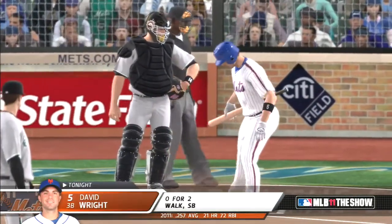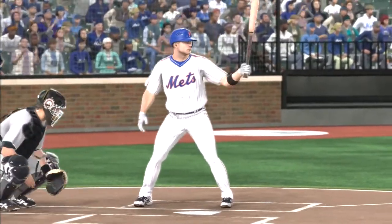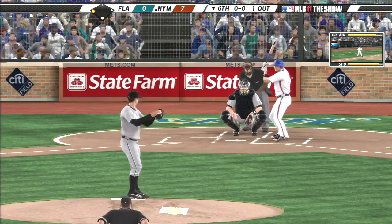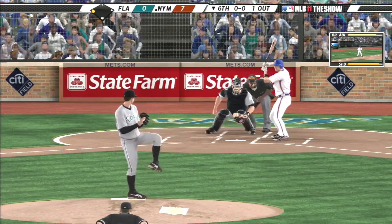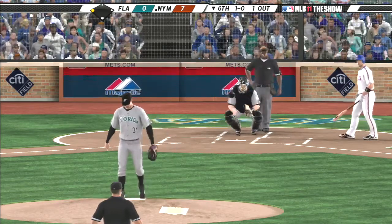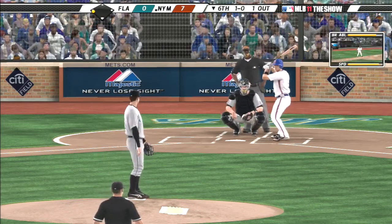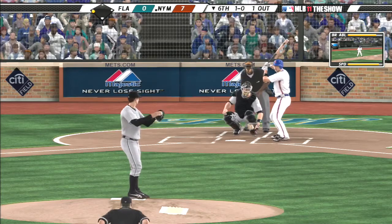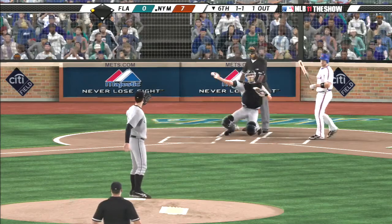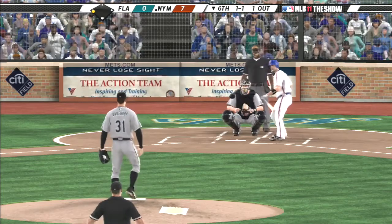David Wright will be the batter. 0 for 2 with a walk thus far. Here's the first offering. Ball 1. And this is where you need to do some situational hitting. Just a ground ball up the middle here will get this run home. And he looks at a slider in there, 1-1. Yeah, he gets the call, but you don't want to make a steady habit of leaving that slider there.